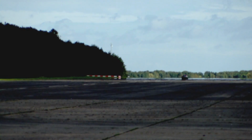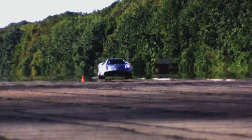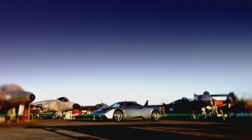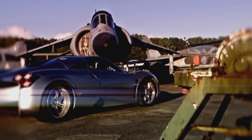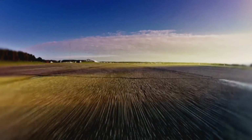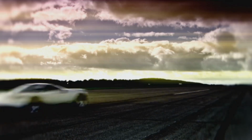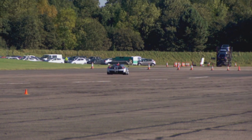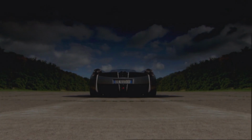You're not so much driving as fighting a battle against physics. Tyres can overheat. Small gusts of wind can knock you sideways. Mechanical components vibrate to within an inch of their lives. Your perception of distance becomes distorted. When I hit the brakes, I should be doing nearly 100 meters a second.